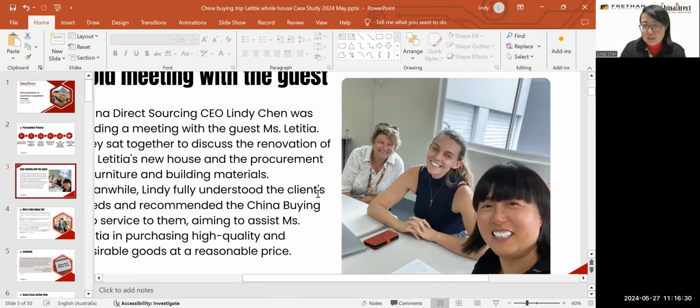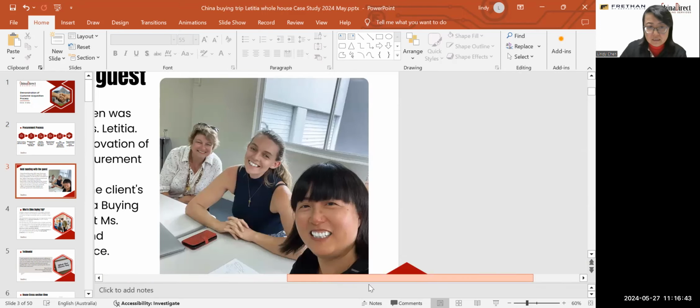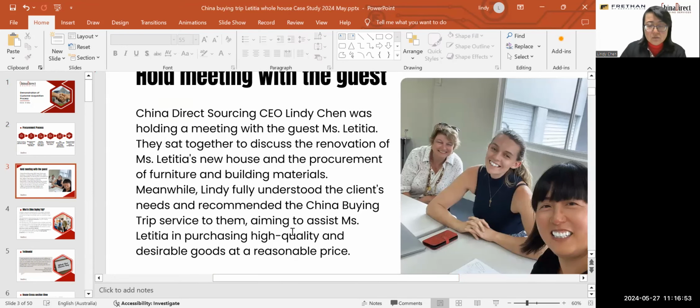So this is Letitia and her mom, and both of them came to my office on one particular Thursday, and we had a meeting in our office, as you can see. Then we discussed their whole house, so we fully understand what the clients want to achieve. Then we recommended the China buying trip because they want to buy a lot of items, but a small quantity for each of those houses. They want to buy furniture and building material. So we want to assist Letitia in procuring high quality and desirable goods at a reasonable price.